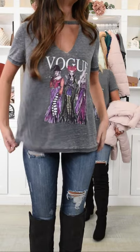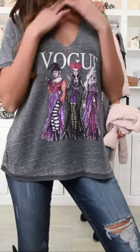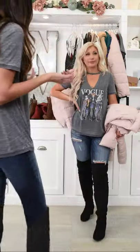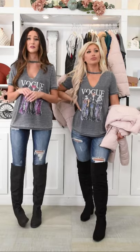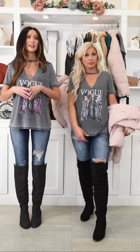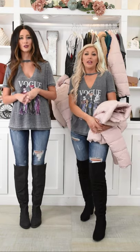Love this shirt, though. It's super comfortable, really lightweight. It does have a heathered gray look to it, as well as that choker detail. You can totally knot this one, tuck it in. You can size around in this one for sure. It is a little bit more of an oversized fit, so not too fitted or anything like that. Again, Hocus Pocus is a lifestyle, so get it.